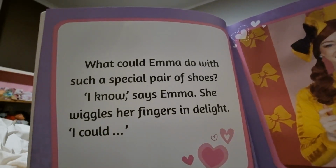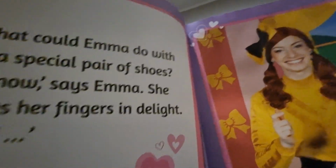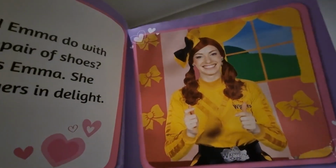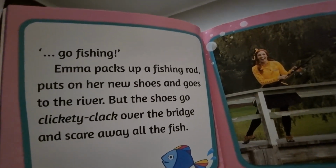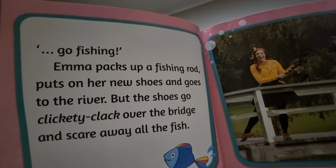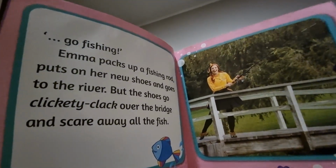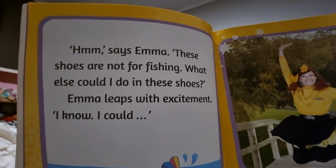What could Emma do with such a special pair of shoes? I know, says Emma. She wiggles her fingers in delight. I could... What could she do with the shoes, Saira? Went walking. Go fishing! Emma packs up a fishing rod, puts on her new shoes, and goes to the river. But the shoes go clickety-clack over the bridge and scare away all the fish. So look, this up here, this rainbow. Are the shoes good for fishing? No. They're for dancing ballet. These shoes are not for fishing, says Emma.